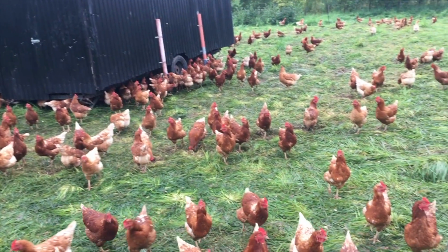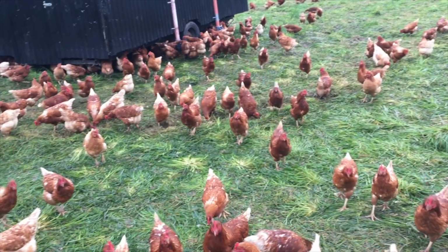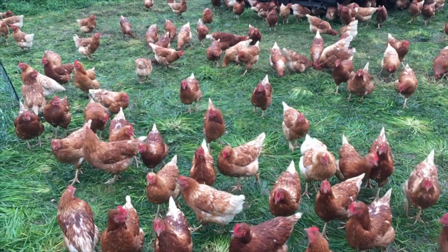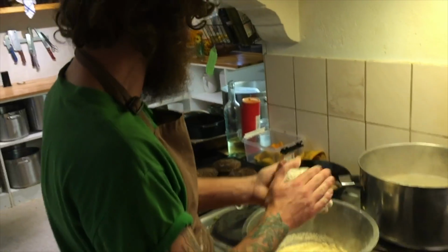These birds are ready to move tomorrow. Still just trampling down very vegetated growth. But it's good to have that layer of cover on the ground. If this had been grazed recently by the cows and sheep, it would just be a mud bath in there right now.